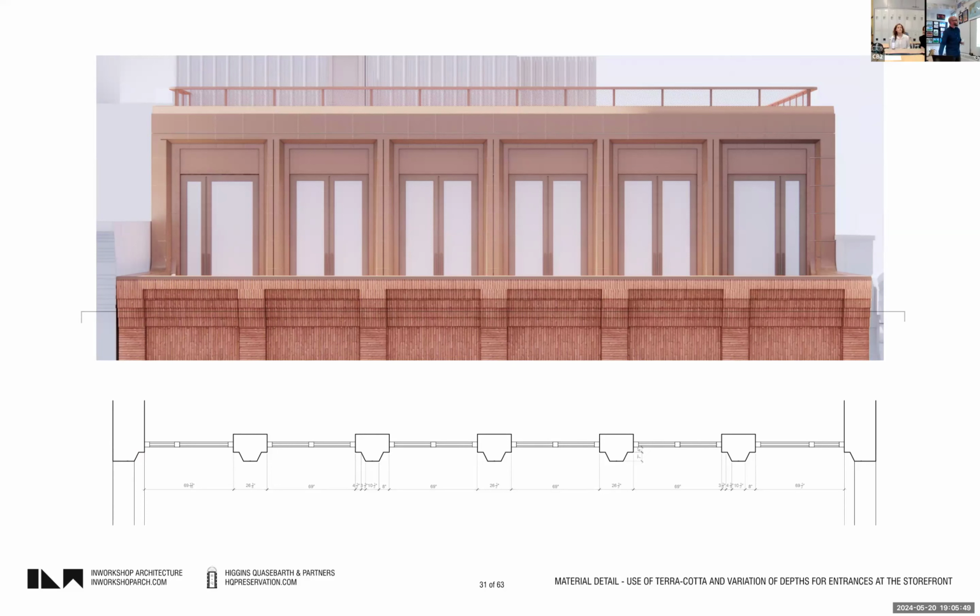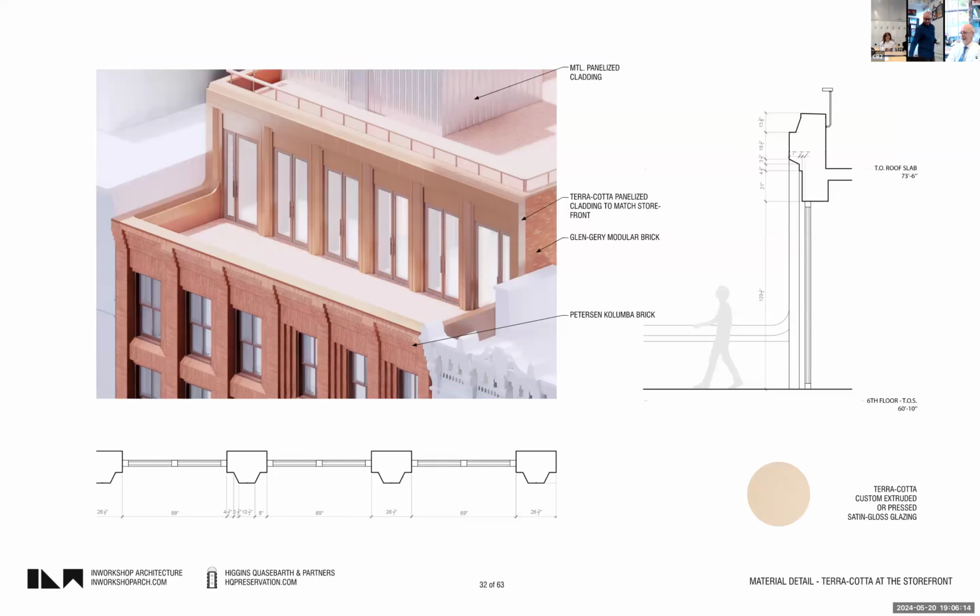This is discussing the top. We'll get into the visibility studies. From most views, this is barely visible, but we just wanted to show what we're proposing. All the way at the top, we have a guardrail that's metal with a very subtle cable mesh. And then we have the terracotta at the upper level after the setback. So here's an axonometric view to kind of make that clear.